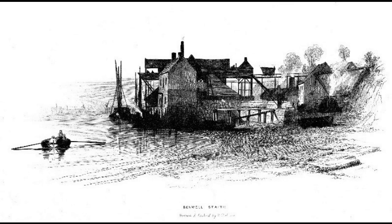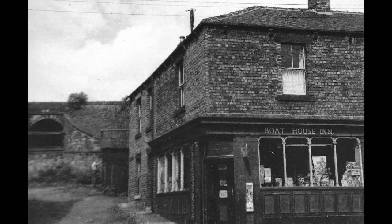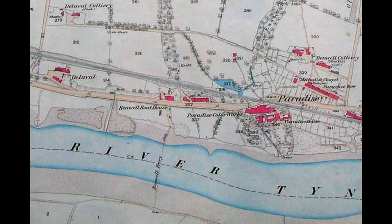At this time, there was also a Benwell fishery in this area. And nearby the Benwell boathouse, from where the Benwell ferry crossed the river. This was just one of the many ferries that once crossed the Tyne in the past. There were also 2 between Elsick and Dunston, one at Redgeoff and one at Scotswood. As industry grew along both banks of the river, these ferries carried workers between the different factories.